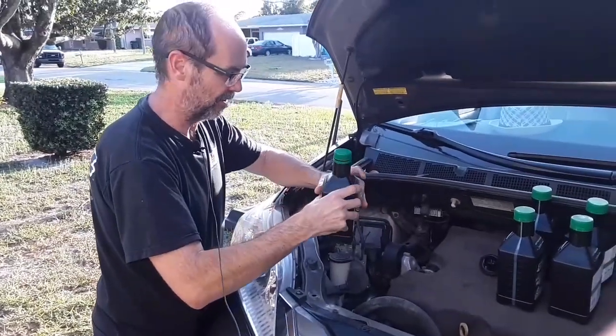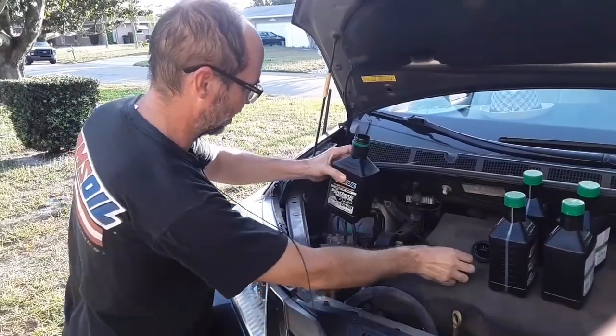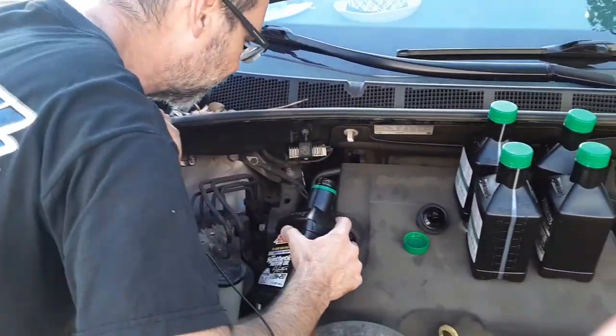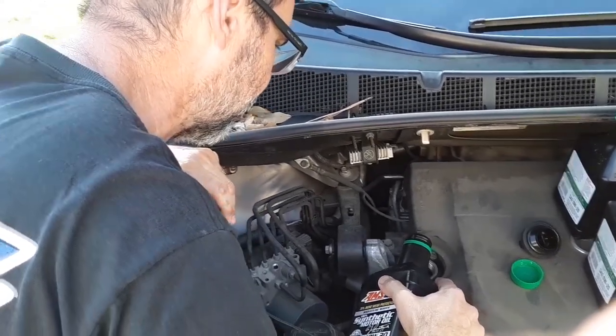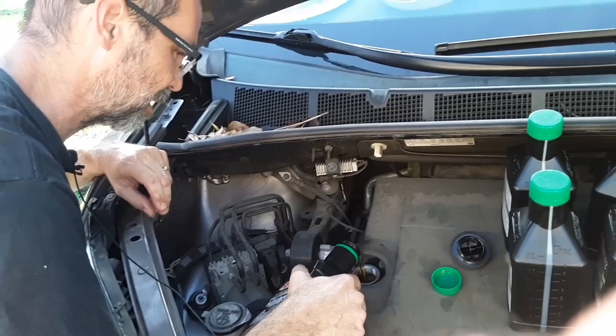So capacity on this, at my web link, we looked it up and it was saying 6.4. Sorry. So we're going to go ahead and drop in 6, and then we'll start up and check for leaks, and we can back it off the ramps.